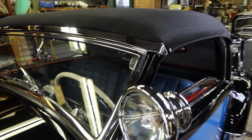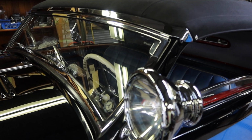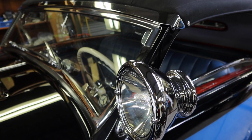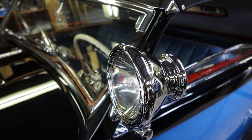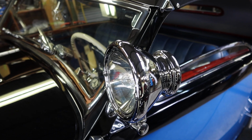So let me get that right. You restored the car to a beautiful cream and brown exterior with a cream interior. Yes. And then you received a photo from one of the previous owners. Yes, correct. Showing the car in this configuration. Yes. So you stripped it down and repainted it. Yeah. I stripped the car to bare metal.